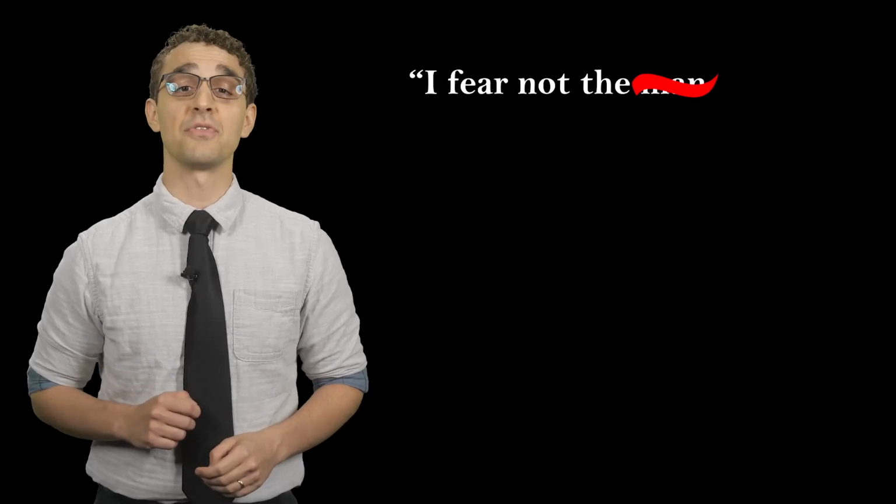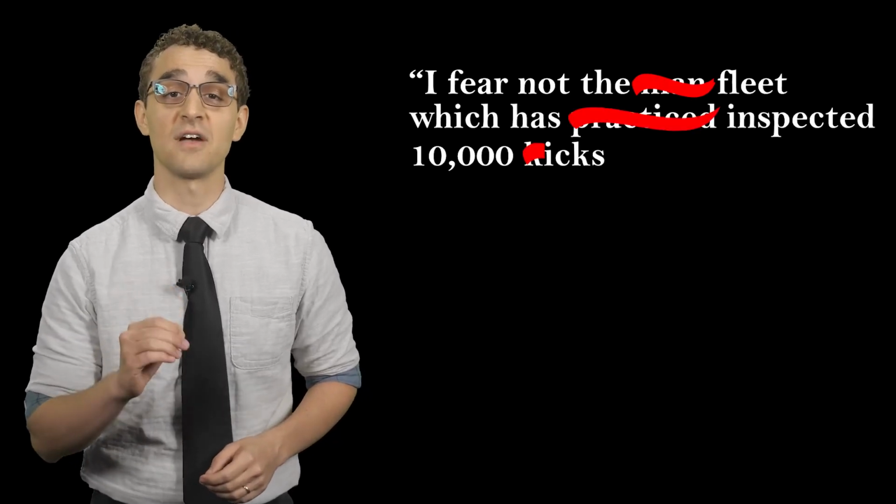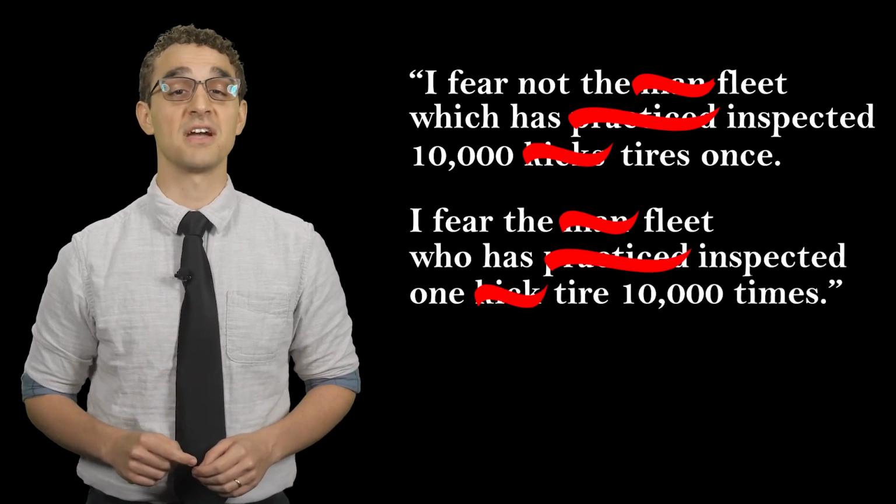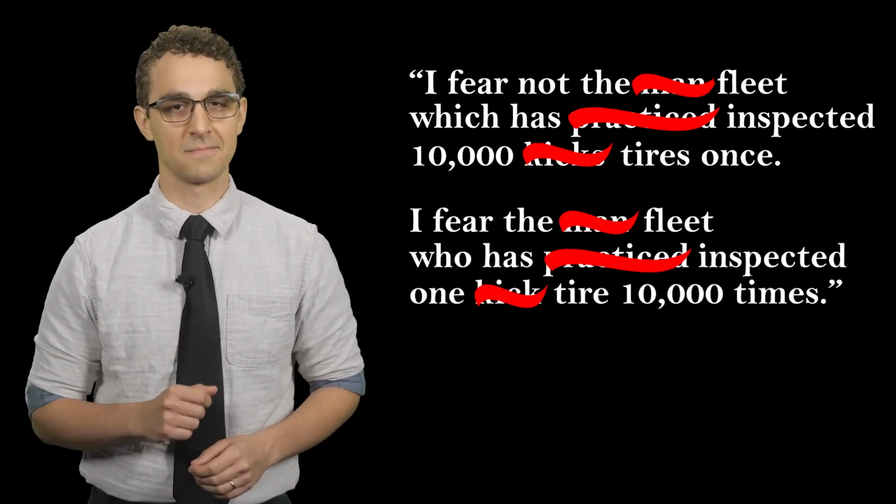Will this require effort and discipline? Of course, but I believe it was Bruce Lee who once said, "I fear not the fleet which has inspected 10,000 tires once. Fear the fleet who has inspected one tire 10,000 times." My point is, if you want the big picture, you've got to start by analyzing the tiniest details over and over and over again. Don't stop.